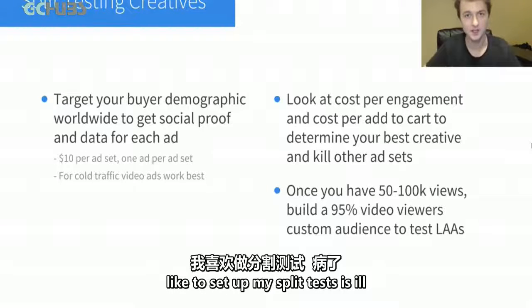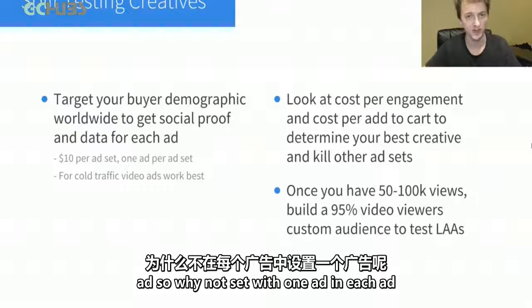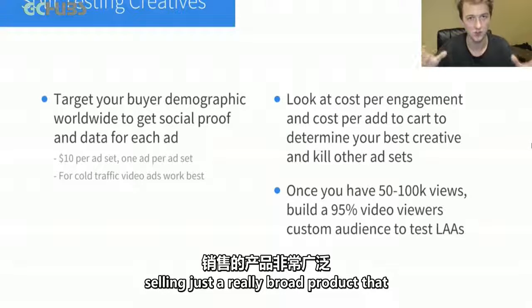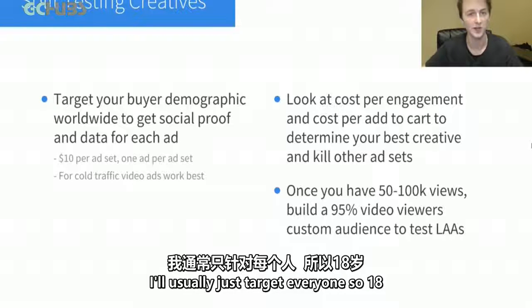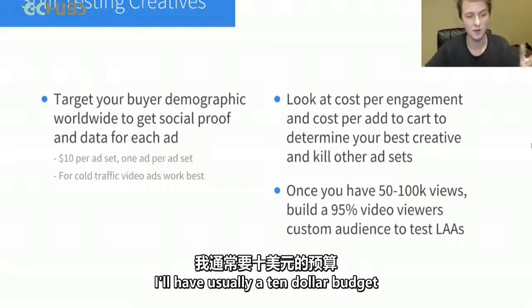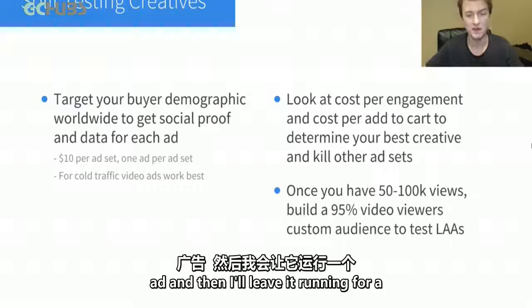The way that I like to set up my split tests is I'll have one ad set for each ad, so one ad set with one ad in each, and I'll target a really broad demographic worldwide. Let's say I'm selling a really broad product that applies to everyone, has mass appeal. I'll usually just target everyone, 18 to 65 plus worldwide, pay-per engagement, with just one ad in each ad set. Then I'll usually have a $10 budget per ad set, and I'll leave it running for a little bit.